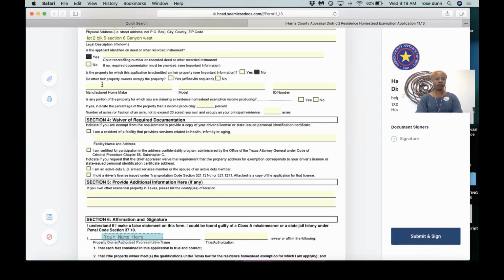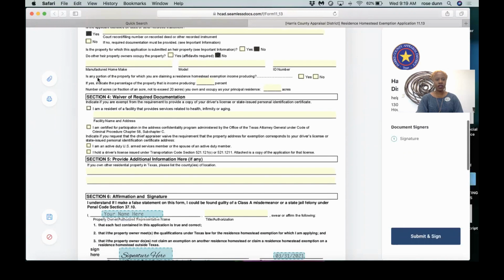And then, do other heirs... If it was yes, then you will have to give in the information. So you put no, and you don't need that. And then, is any portion of the property for which you are claiming residence homestead income producing? You will say no. However, if you had something like a duplex, you would have said yes.